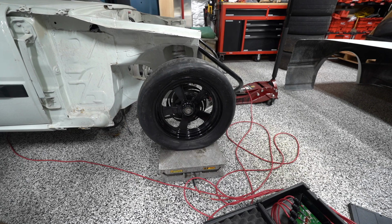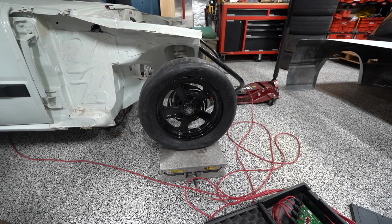Oh, well, I guess all the cage work. 1,037. That's with no front end, so probably 15, 20 pounds for the front, 1,050. Sounds about right. That's wild. That is very wild.